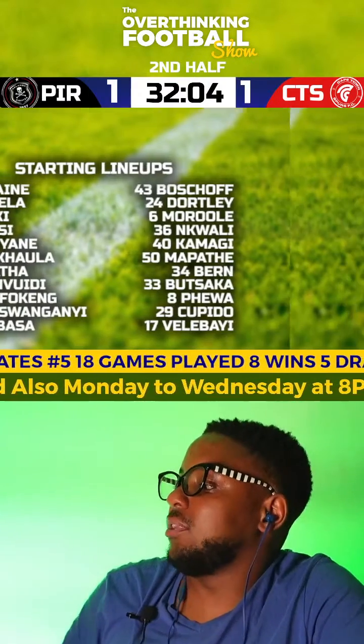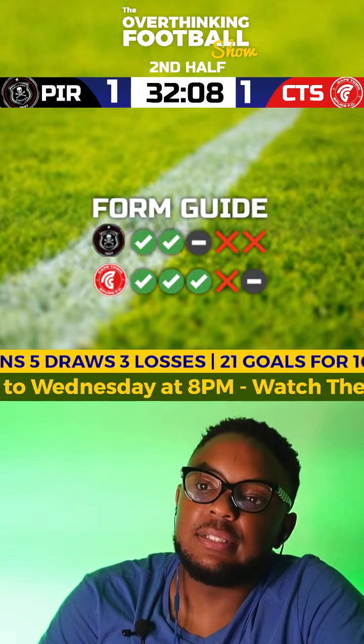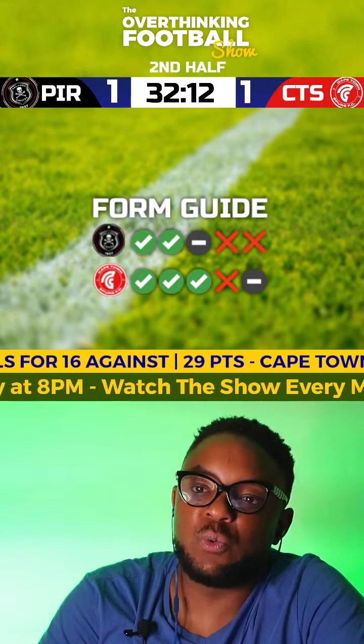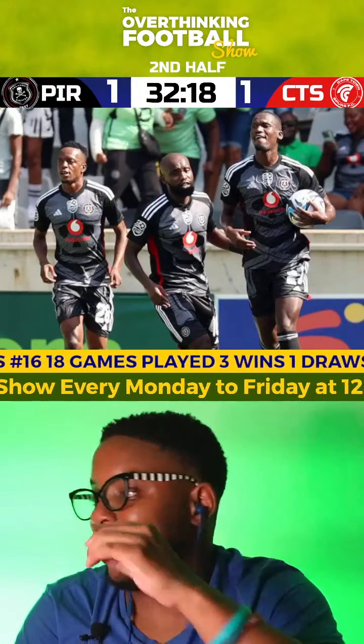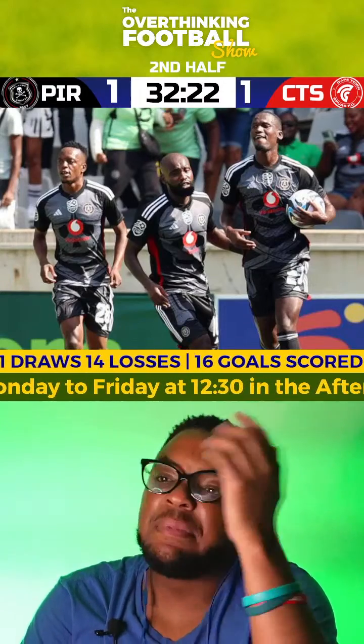I feel for Chain though. Because Chain, in that position, you have to decide whether you're going near post or far post. Yeah, it's 10 seconds behind. It's a couple of seconds behind. I mean, it's understandable.